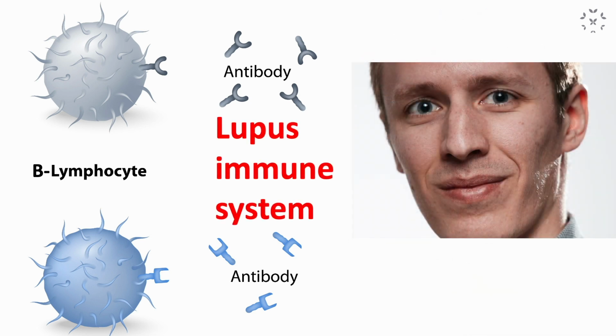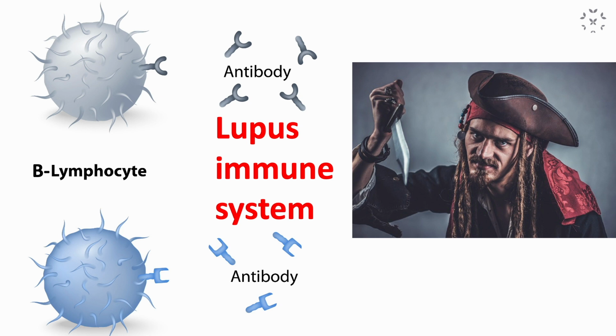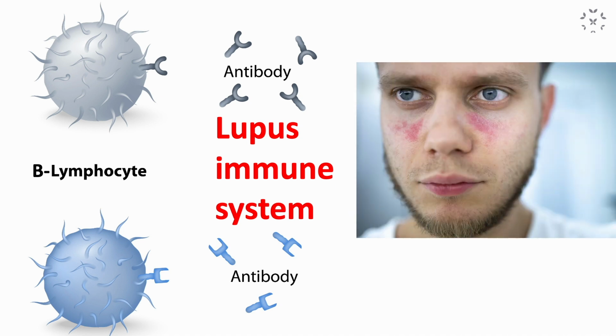But the person who has lupus, it's very different, unfortunately. The immune system can't tell the difference between foreign invaders and the person's own cells. So what does the lupus immune system do? It thinks that that person actually is foreign, like this picture of the pirate that you see. And so the lupus immune system attacks the person's own cells and causes lupus, just like this picture that you see of this young man who has the classic malar rash or butterfly rash of lupus. And by the way, this picture is to remind us that 10% of our patients who have lupus are men. We don't want to forget about the men who have lupus because we usually think about women, because women do constitute 90% of our patients who have lupus.